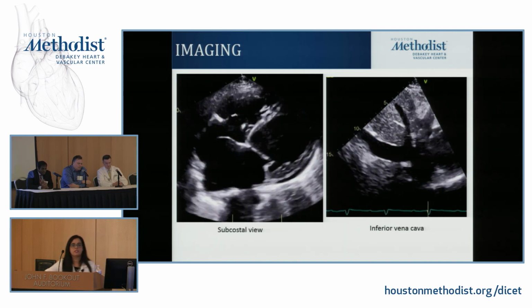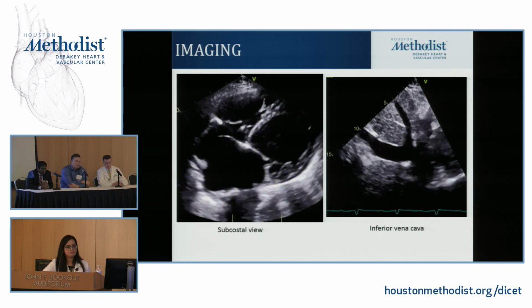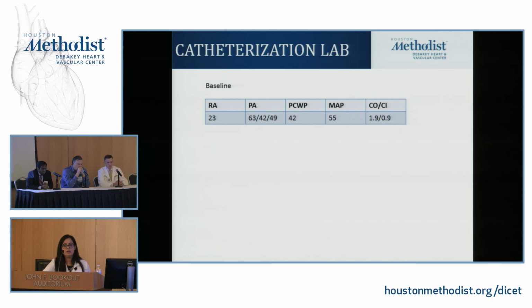But this is also somebody whose right atrial pressure, if you look at the IVC, was also very high. So the cath findings that I have are not surprising. But I guess if anybody was to make a record of cardiac index, it was her in my short career. She had an RA pressure that was 23, her mean PA pressure was 49, her wedge was 42, her blood pressure at the time was 55, and her cardiac index was 0.9.